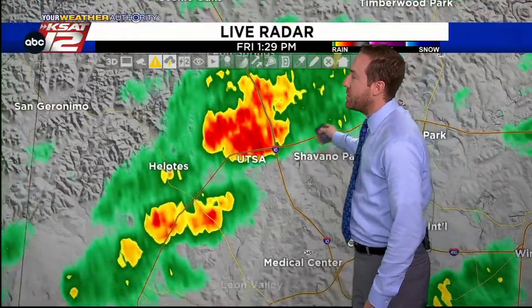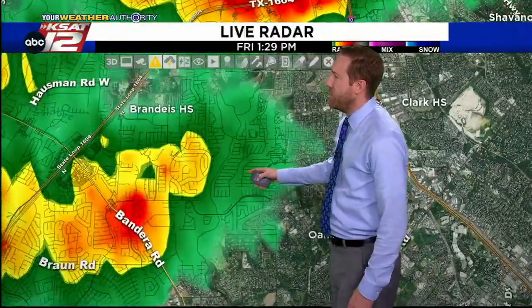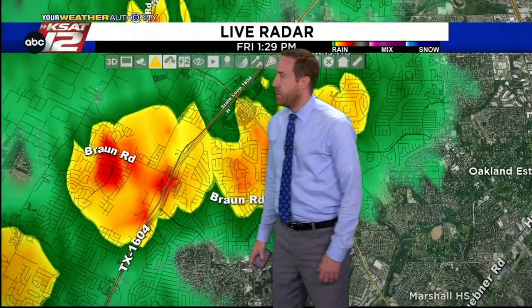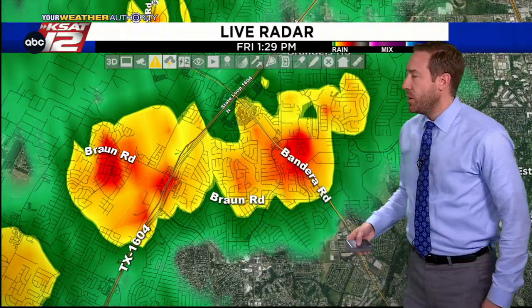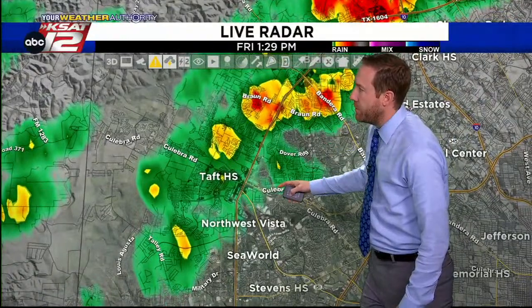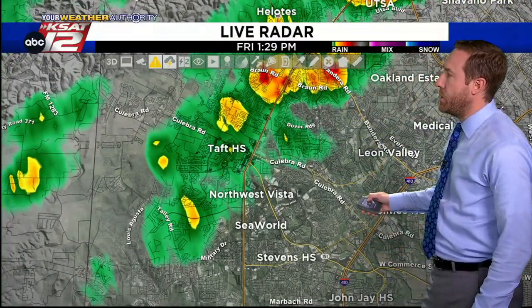Then we've got one that trails behind it near Brandeis High School, just south and west of Brandeis, around Bandera and Braun. Seeing some good rain there, and then Braun Road at 1604. So 1604 on the west side is going to be wet. There's going to be some puddles. You're going to see some rain show up on the road there, so be careful. Even some light rain stretching back out towards Taft High School, so this is covering 1604 on the far northwest side.